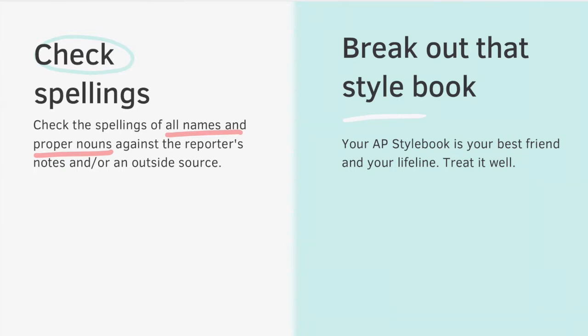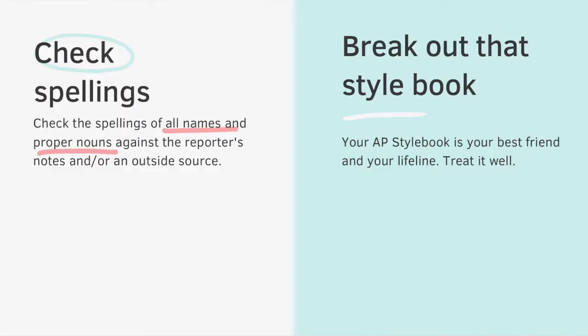And never, ever publish a story without checking for style. The obvious thing, we all know this. It has to be checked against AP style. We love AP style, we hate AP style. It's great, it's wonderful, it's confusing, and it changes constantly. Always, always, always check for style. Your style book is your best friend and your lifeline. Whether you have a physical style book or whether, like me, you have an online subscription to the AP style book, check anything that you think might even possibly need to be checked against AP style.